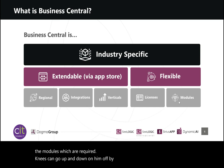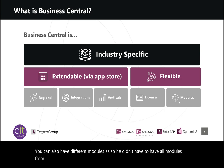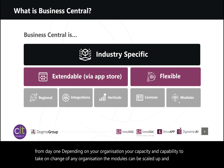So you can also have different modules as well. So you don't have to have all modules from day one. Depending on your organization, your capacity and capability to take on change within your organization, the modules can be scaled up and down as per your business requirements.